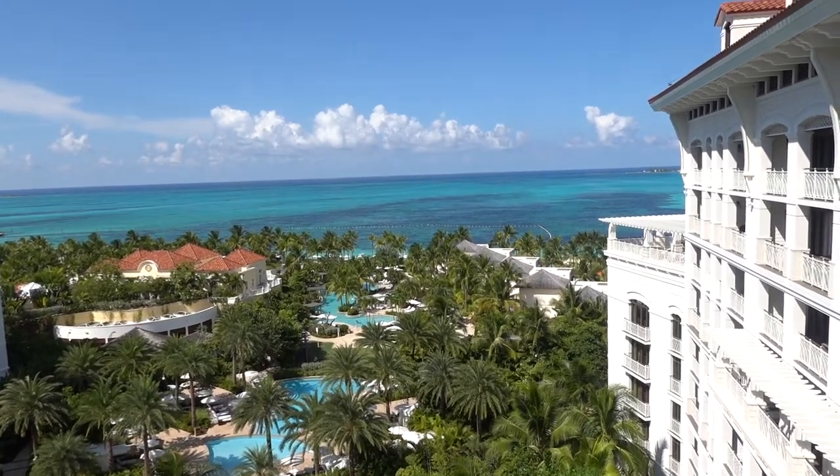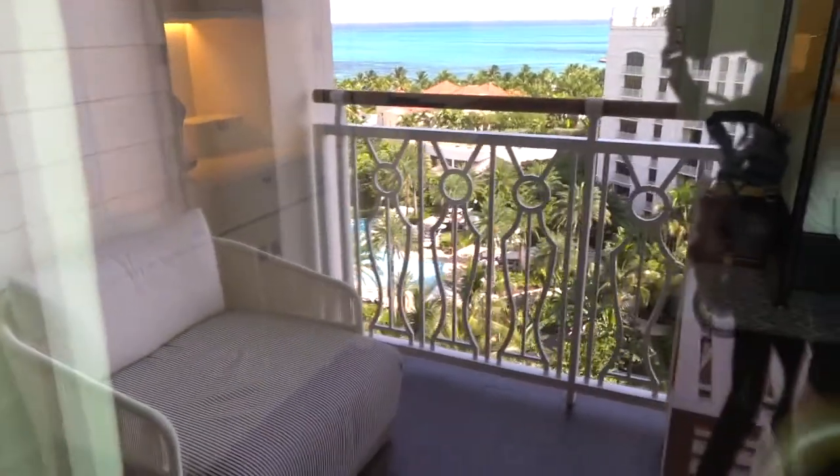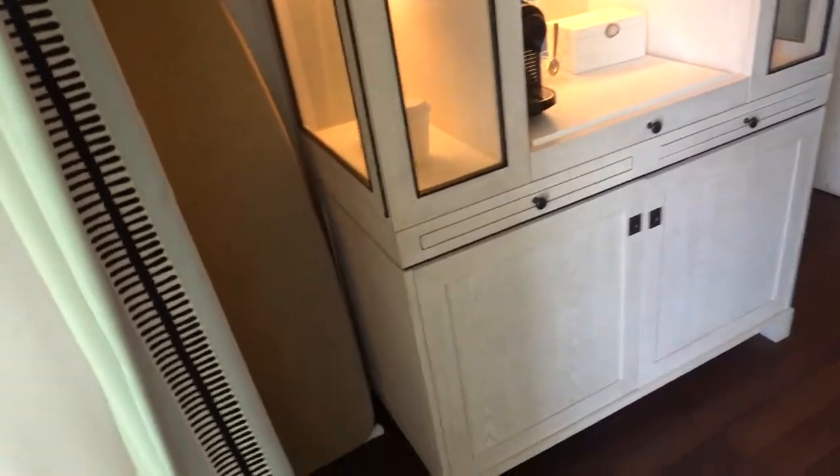The view. And may ano sila dito, two sitting area. Say hi! Just relaxing. Okay. That's pretty much it. And maya maya ay mag ano kami. Hindi pala kami mag swimming ngayon kasi it's almost time for our dinner. So we have to relax and enjoy the view. And I'll see you guys in a little bit.